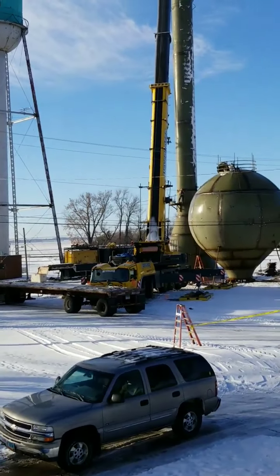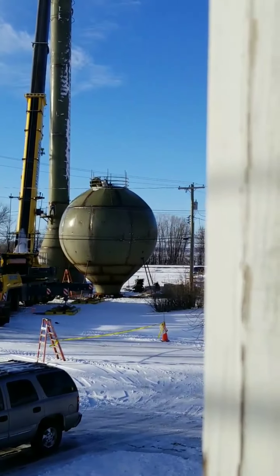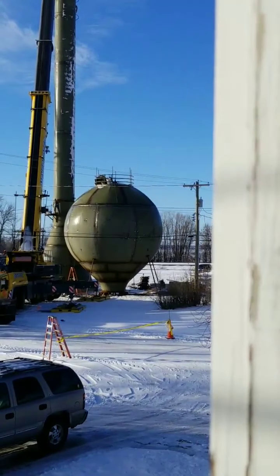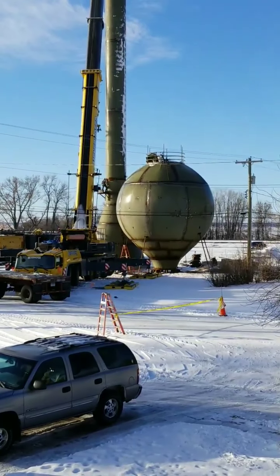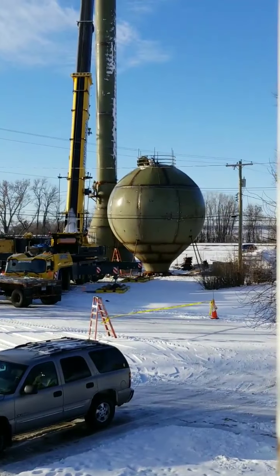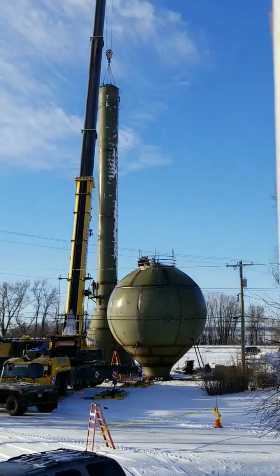Well, guys, I think this is all there is to see now until they decide to put the top on. I suspect they're going to do some more welding and put it all together. And then, I'm going to sign off, but later if I'm around, I will continue when they put the ball on the top of the pole.